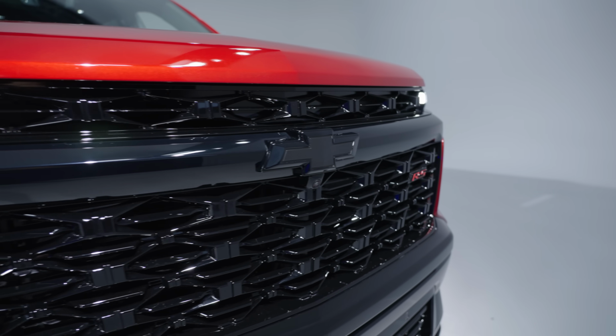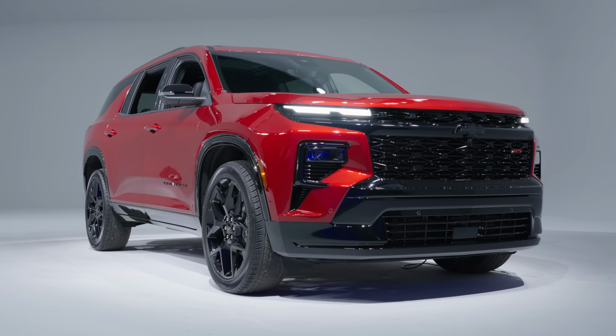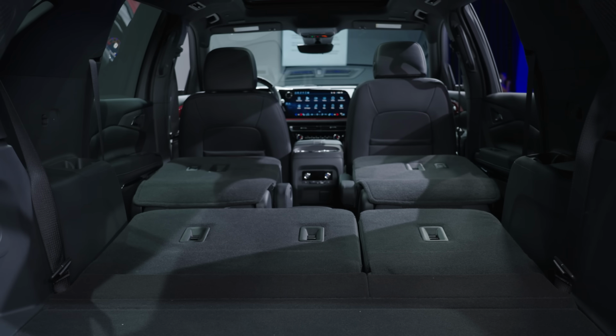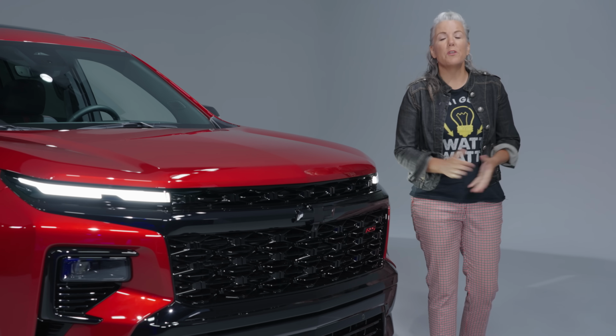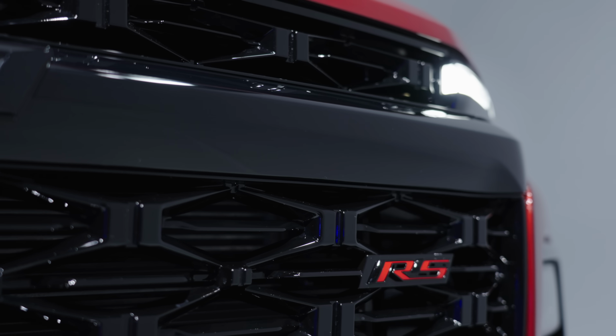It's got more power, it's got more tech, and it has a variant that is really unexpected. But don't worry, you all, this thing is just as gargantuan as it has always been. I mean, that's its best selling point, right? Is the space. And you guys, the next generation does not disappoint. For 2024, the Traverse will be offered in LS, LT, and RS trim like the one that we've got here.